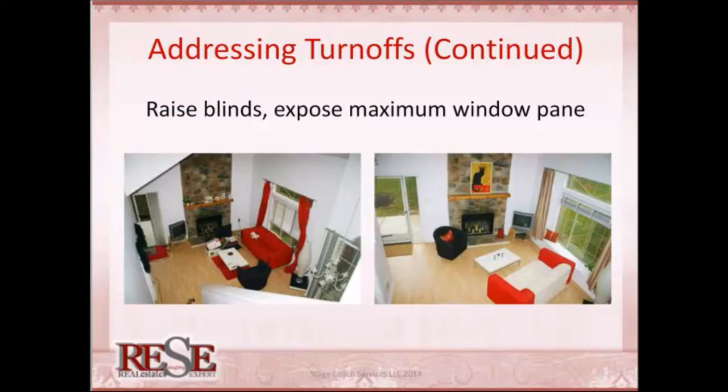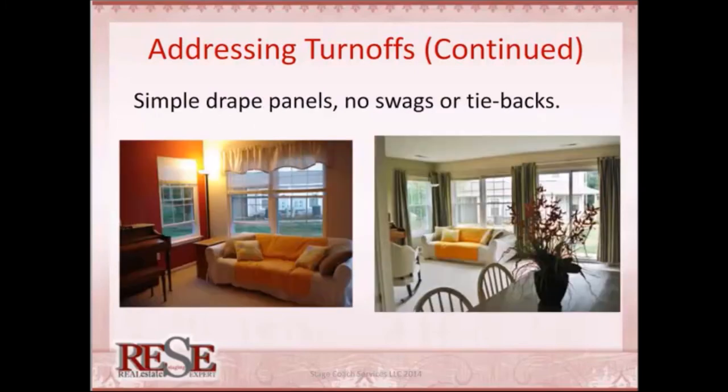And something I did here, if you look closely, I extended the drapery rod right and left. I got an extra foot on each side, and I hung the window treatments to the outside of the window. So they're actually over wall and only an inch or two over the window. So I exposed the maximum amount of window pane. We got the most light coming in, and it made that window feel twice as big.